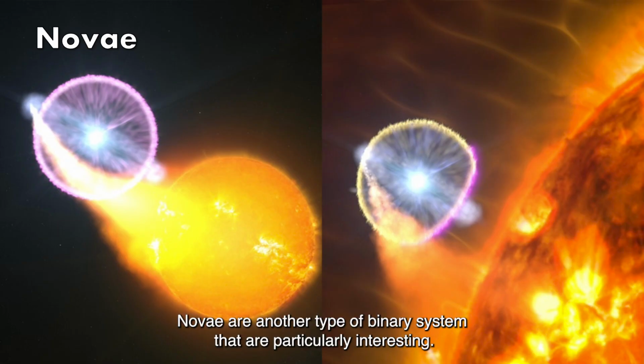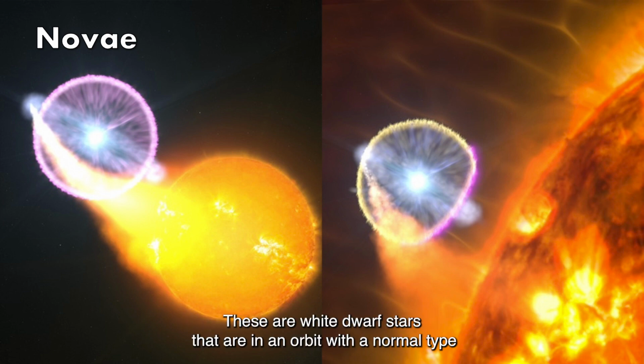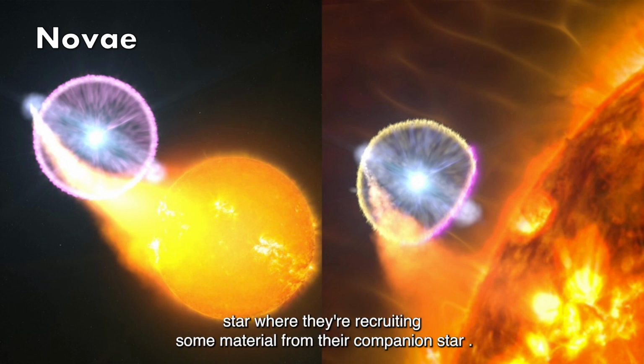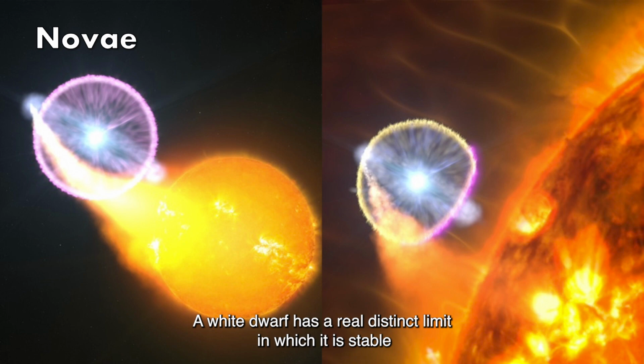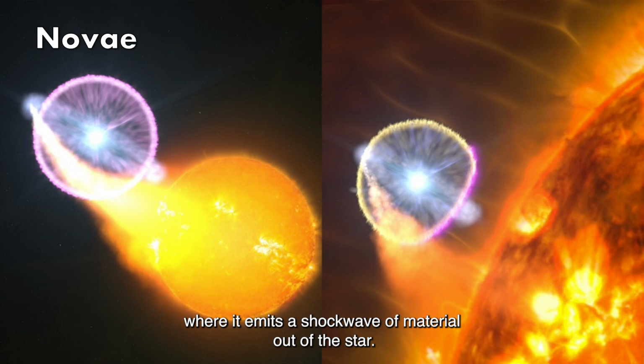Novae are another type of binary system that are particularly interesting. These are white dwarf stars that are in an orbit with a normal type star, where they're accreting some material from their companion star. A white dwarf has a real distinct limit at which it is stable, and when it reaches masses above that, it can have an episode of eruption where it emits a shock wave of material out of the star.